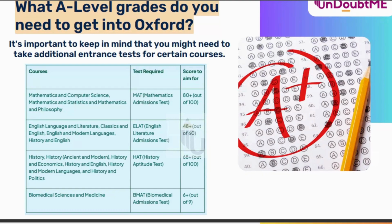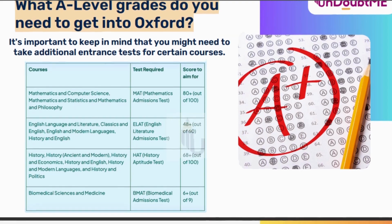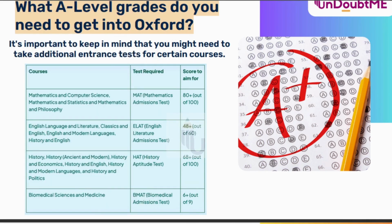Now the next thing is a bit subject specific and course specific. Depending upon which course you are applying for, you may have to give some entrance test. If you're applying for mathematics and computer science, maths and statistics, or maths and philosophy, then you have to go through the MAT. The score to get through the application will be 80 plus out of 100. So it's like 80% you need to bring in that MAT to get through the application process.